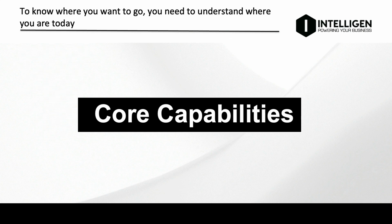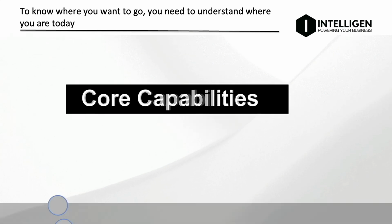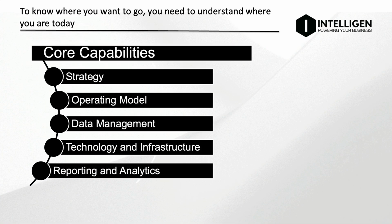So to know where you want to go, you need to understand where you are today, and it often helps to look at particular core capabilities. And as part of our data strategy in a box, we've selected 5 core capabilities, and these break down into sub-capabilities within each section. So first of all, we cover strategy, and we look at what the leadership team and the changing communications mechanism looks like within an organization. We move on to operating model, which really looks at the people and processes element. One of the most important pieces of a data strategy and the successful execution is the people itself, and we'll touch on that in a few moments.